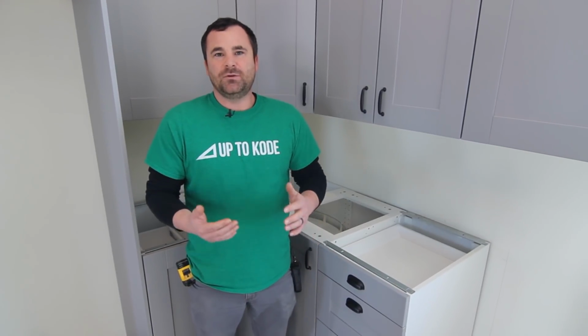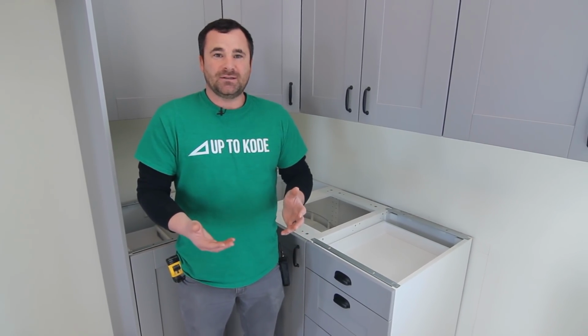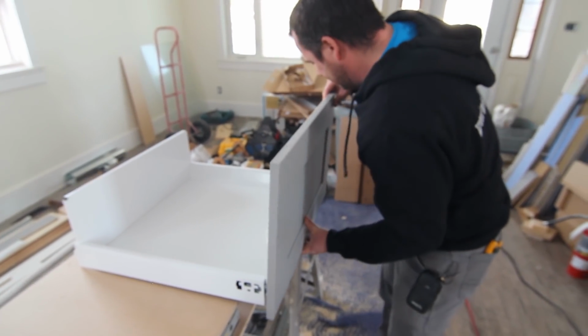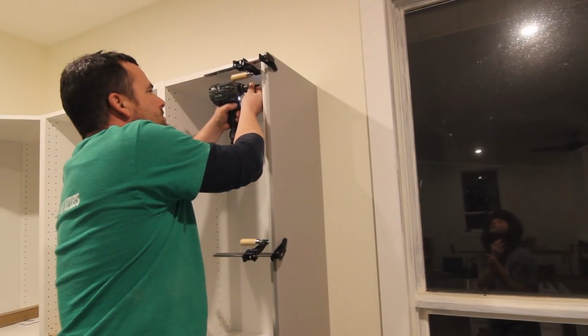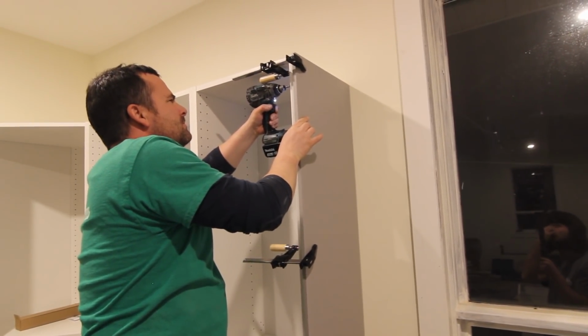Number 7 is if you damage a door or a drawer front, it's easy to change and inexpensive. So if you damage one of these, you can just simply pop it off, buy a new one, put it back on. Same with the door. And some panels are easy to change, like this end gable panel. If you scratch it or mangle it, it's easy and inexpensive to change.